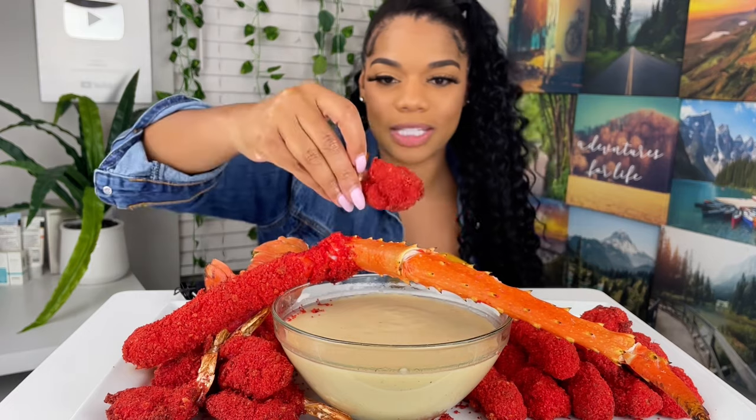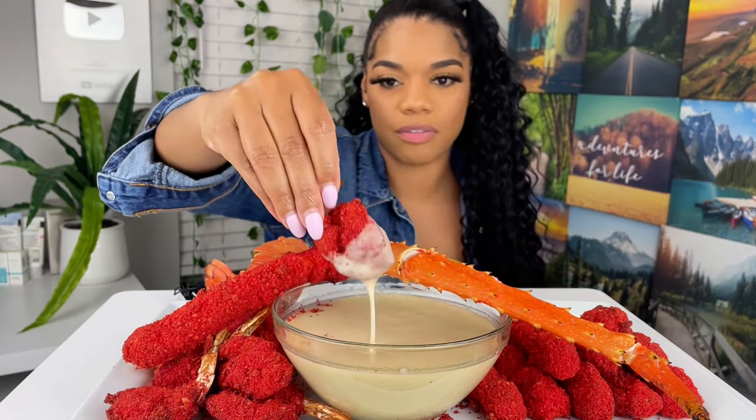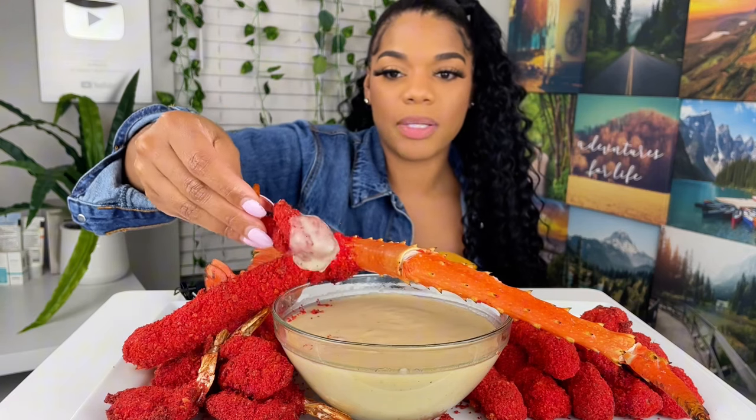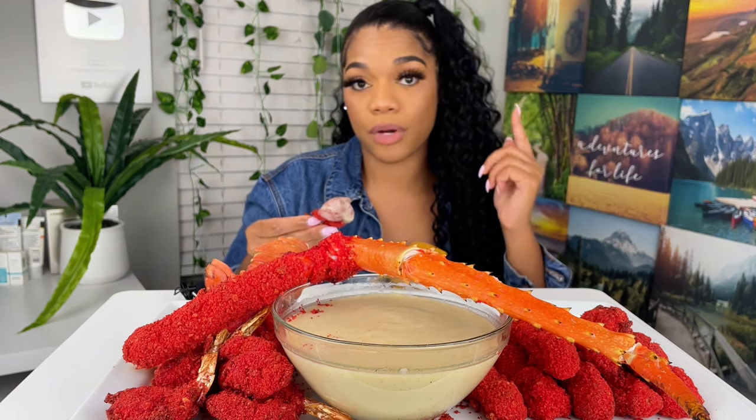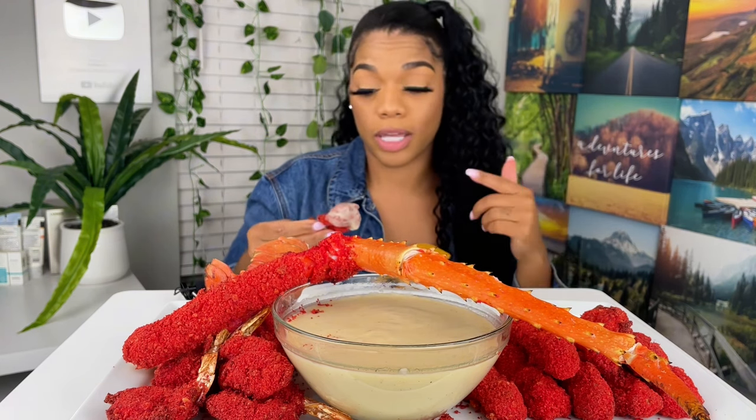I'm going to get a shrimp first. All this, I did all this in the air fryer. I'm going to link a video down below for y'all to go watch on how to make fried hot Cheeto king crab, shrimp, pickles, lobster, all that.